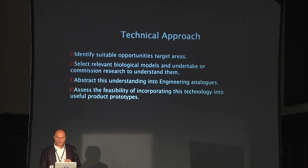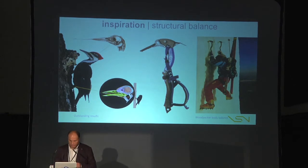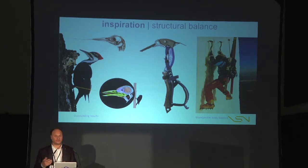So as I say, the approach is defined here, and I'm going to then start showing some examples of my work in more detail. Let's start with the woodpecker. At the time, this company, Camp, was an Italian company that was celebrating 100 years in the early 90s. They wanted to come up with something completely different, completely new. You need to understand that 27 years ago, the whole idea of mimicking nature was very, very hard. And we actually went to the biologists.